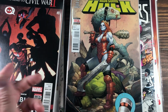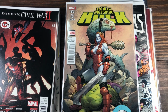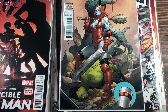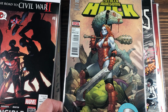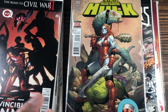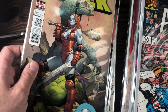Okay, so Totally Awesome Hulk 2. Again, found this for cover price. There's a lot of heat on Totally Awesome Hulk. I already have this one. I saw it. It's in really good condition. I figured I'd get it again. This is the first full appearance of this character that I totally just forgot the name of. She is appearing, I know, in an upcoming video game. Oh, I think her name's Lady Proxima. I probably made that up just now. Who knows? We'll find out.